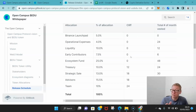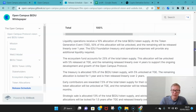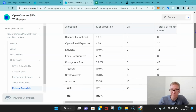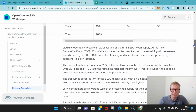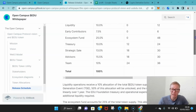And what does that mean? It means the early contributors can dump. It's worth knowing that. And if that does happen, obviously there's much greater potential for a nice entry point. So you can see the vesting period, you can see the cliff. So the advisors and the team have quite a nice long cliff. And the whole premise of this is fundamentally that they want to try and delay any potential dumps.